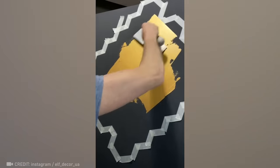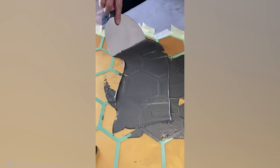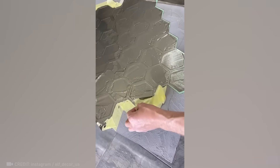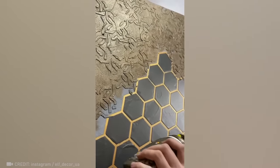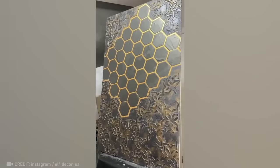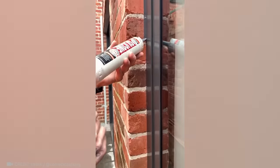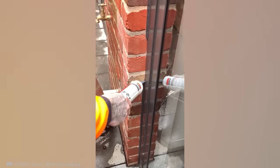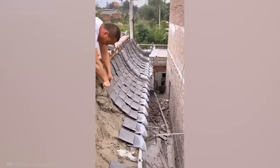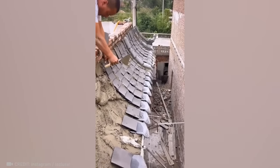Why go to an art museum when these guys can make one right in your home? The only thing straighter than this seam is a 180-degree angle. Not even a professional card dealer can lay out cards as well as this man lays tile.